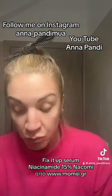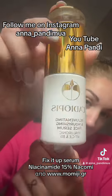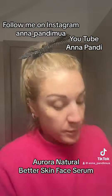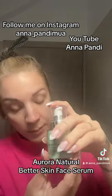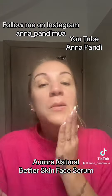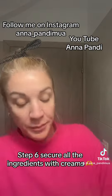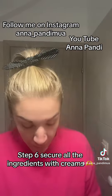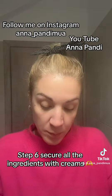It can boost all the powerful ingredients that are in the serum of Ladiopis: hyaluronic acid, vitamins. It has quinoa extract. After the mix, I'm using Better Skin from Aurora Natural Products. It's amazing how it relieves the skin from all day long.